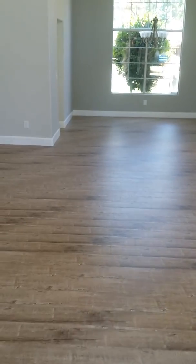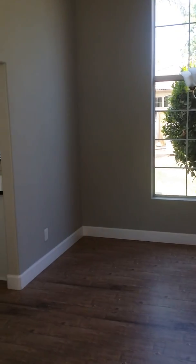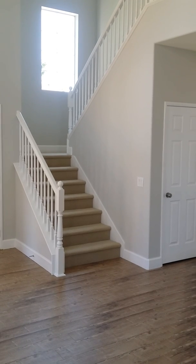Okay, here it is, walking in the front door. Here's your formal living room, dining room, closet, staircase.